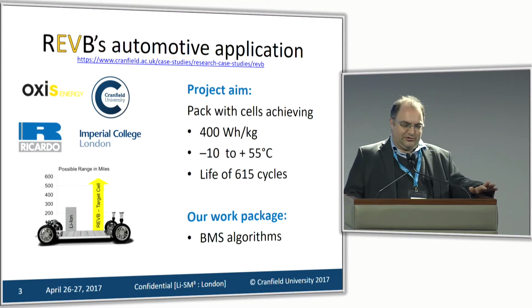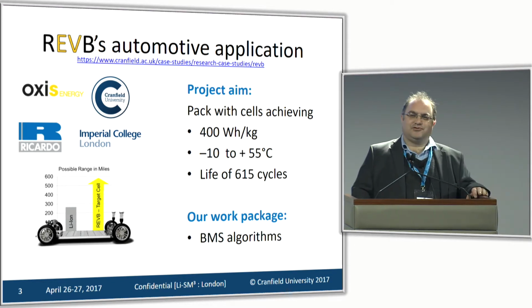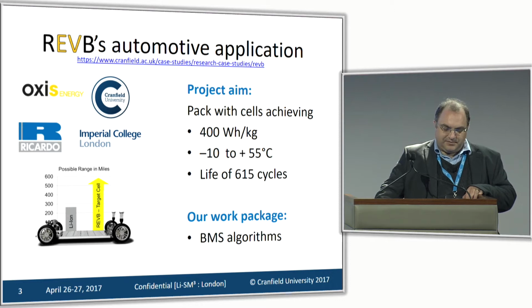So the REBBE project, revolutionary electric vehicle battery. Many people ask us what was Rev A, but I suppose that was probably lithium-ion. REBBE, revolutionary electric vehicle battery. This is a big project. It's led by Oxis Energy, and the other partners are Imperial, Ricardo, and ourselves. And the aim has been to develop a prototype electric vehicle battery pack with cells achieving 400 watt-hours per kilogram, operating over a temperature range of -10 to +55 degrees Celsius, and with a life of 615 cycles.